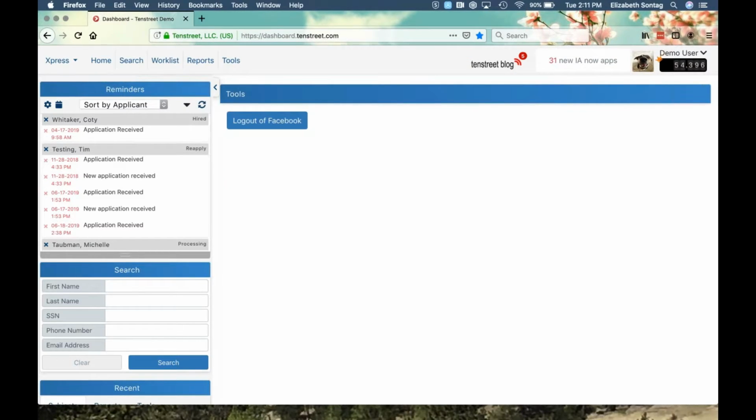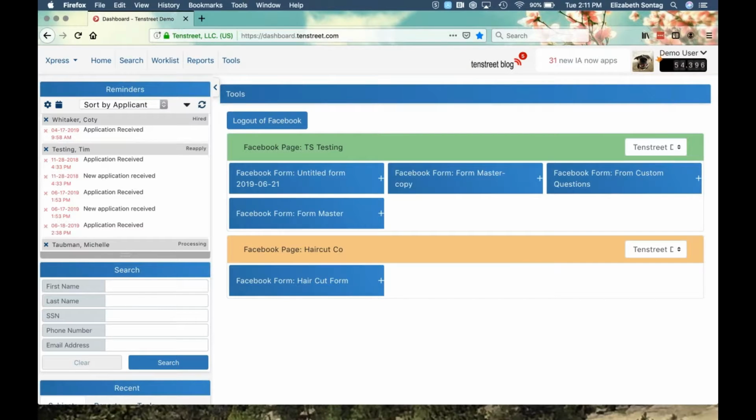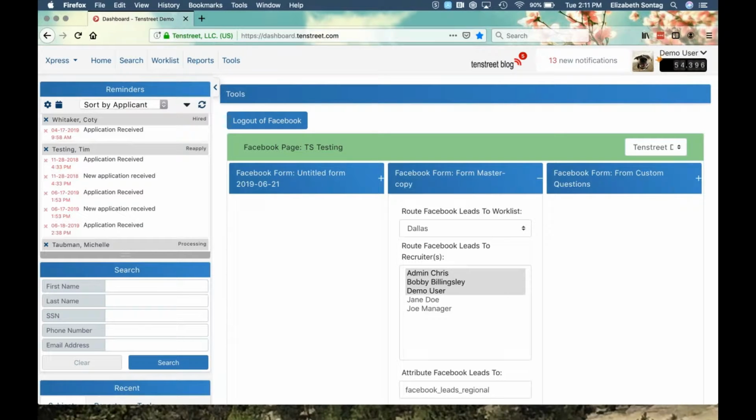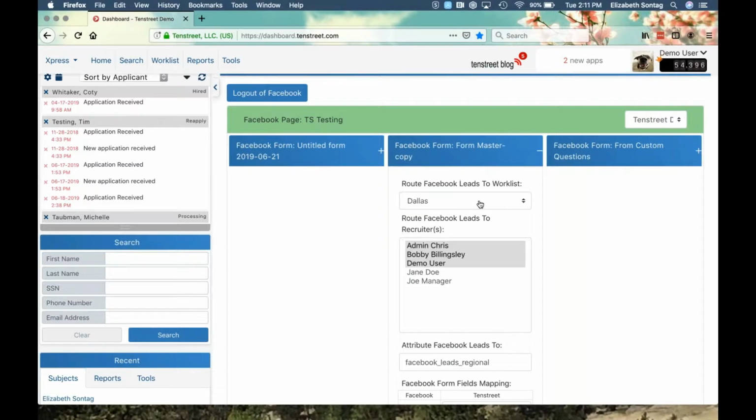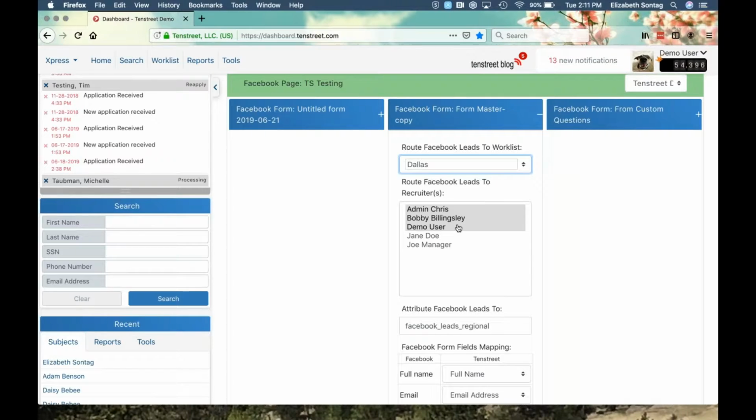One of the great things about this integration now is that those Facebook leads will come directly into 10 Street. And so you have your different forms here within 10 Street. So now we can see the forms, and you can actually set up different types of routing and mapping rules for those leads that come in. So here I can say I want to make sure that this Facebook form, master copy, goes to a work list. And then I want to also select my recruiters that are assigned those leads that come into the system. So we've got those there.